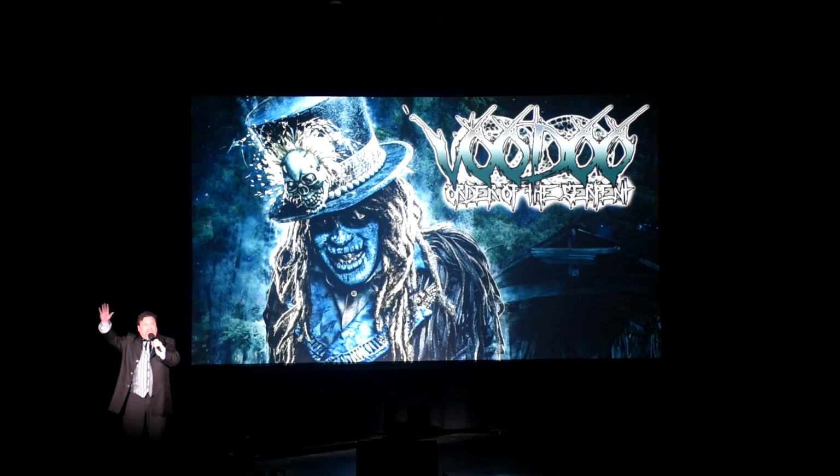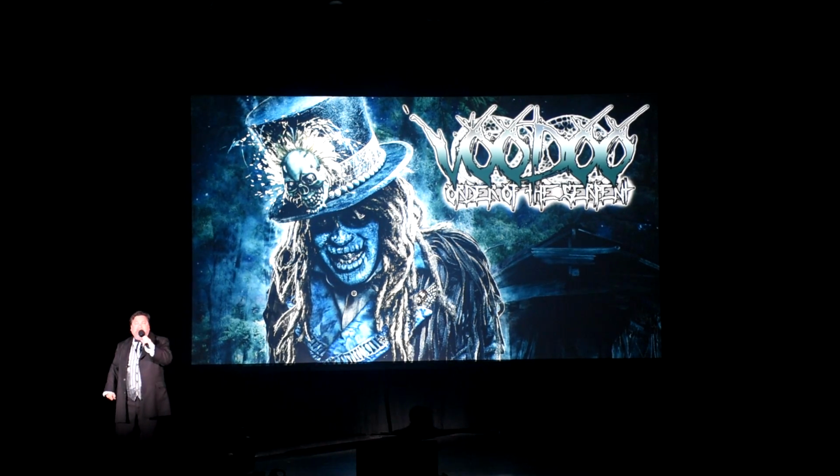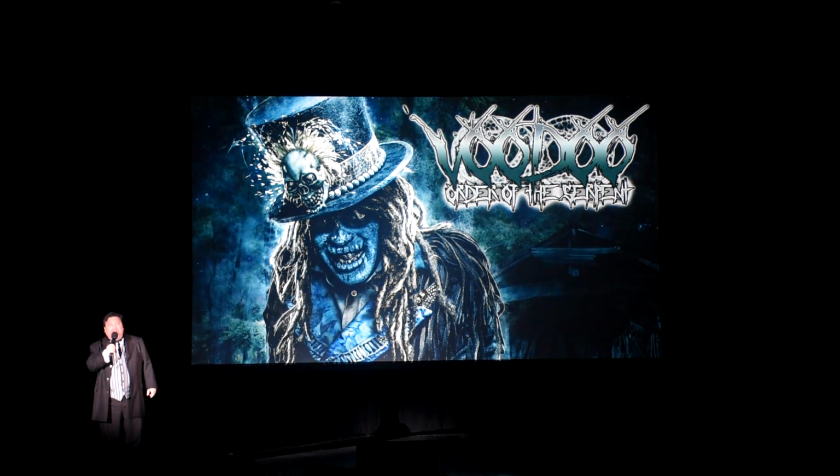Who went through voodoo last year? Guess what we've done this year? New for this year, the entire maze has been redesigned and you will now go through it backwards. Pretty darn cool. All right, next up, popular returning maze, Shadowlands.